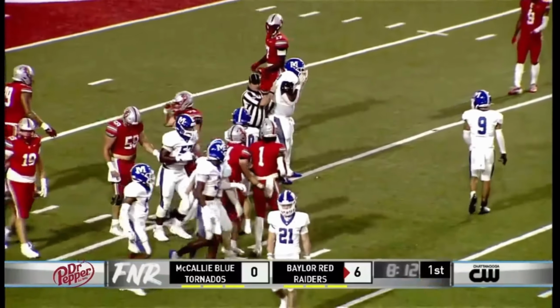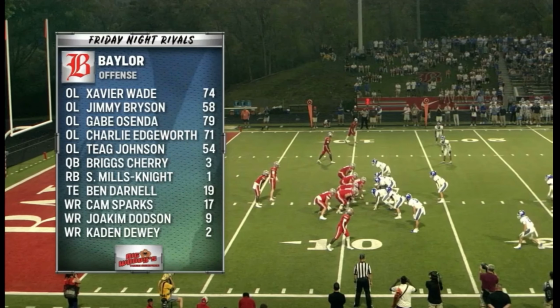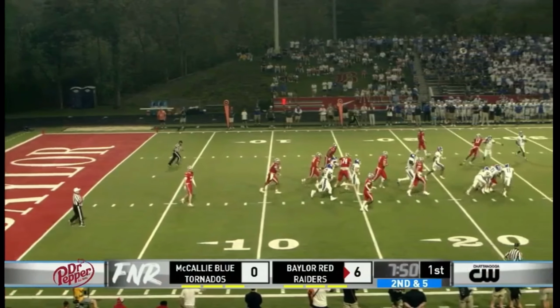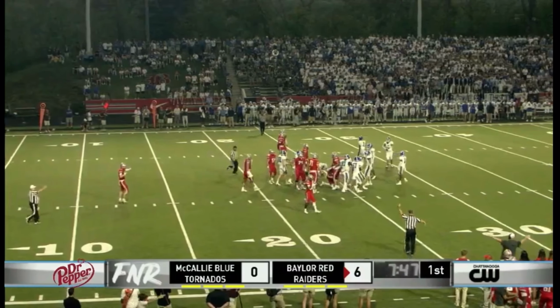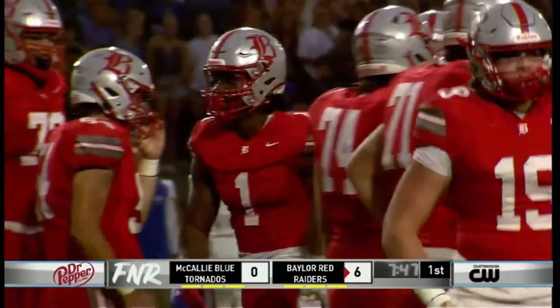There's Shakai Mills-Knight for a couple. Some of the other ones in the mix. You really got to look at these guys. This offensive line is enormous. Here he comes again. Shakai Mills-Knight gets out close to the 25-yard line. Last time Baylor had the ball, they needed only 2 plays to go.